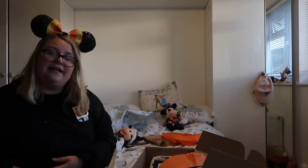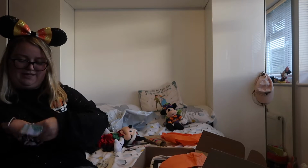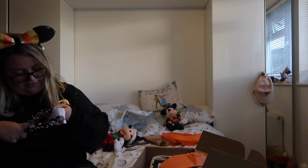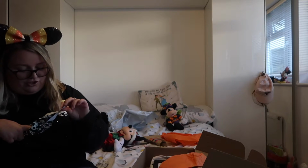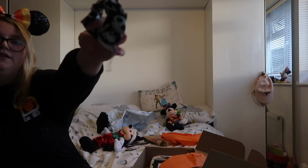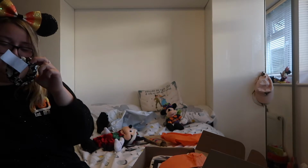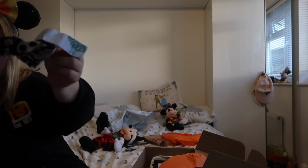The next item is from Nerd Dragon Crafts. And it is so cool. It is a scrunchie with an amazing Nightmare Before Christmas fabric. You've got Oogie Boogie, you've got Jack, you've got pumpkins. This is so cool. It's really difficult to show you this sort of thing. But obviously it's black and white and it's got purple detailing.